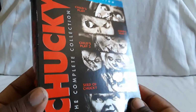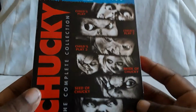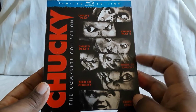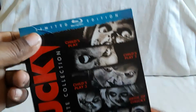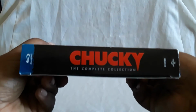Yeah, it is a really nice set. We've had this for quite a long time. The faces kind of shine a bit when the light hits it. Alright, there's the Chucky, there's Jennifer Tilly as a doll right there. That's how she appears. Alright, here's the top. Yeah, this is a set that one of my brothers got. It's a little wear and tear, but it's held up pretty well.